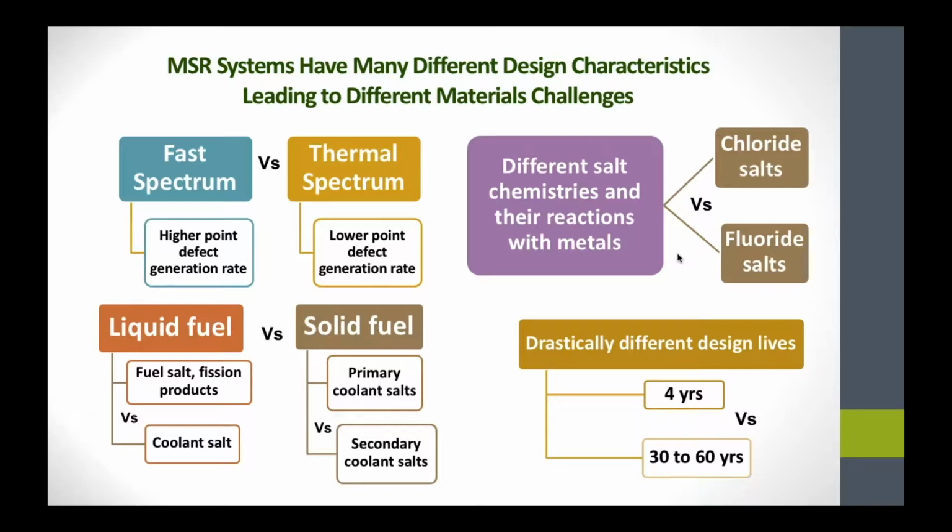The next major difference is whether these reactors are liquid-fueled or solid-fueled. Liquid-fueled, in this case, means that the coolant actually contains the fuel itself. And so not only would the salt contain the fuel, but it would also contain a wide variety of fission products that result from the operation of the reactor. And these have a significant impact on the corrosion interactions with the structural materials with which they come in contact. Solid fuel reactors, conversely, typically use TRISO type particle fuel in a variety of forms. Some people are considering using planks, others are using pebbles. It depends upon the specific design of the reactor. And the liquid salt is used only as a reactor medium in terms of cooling.